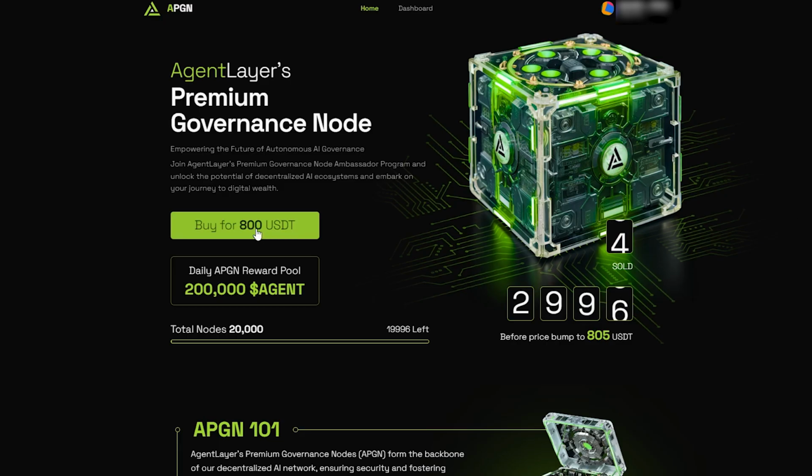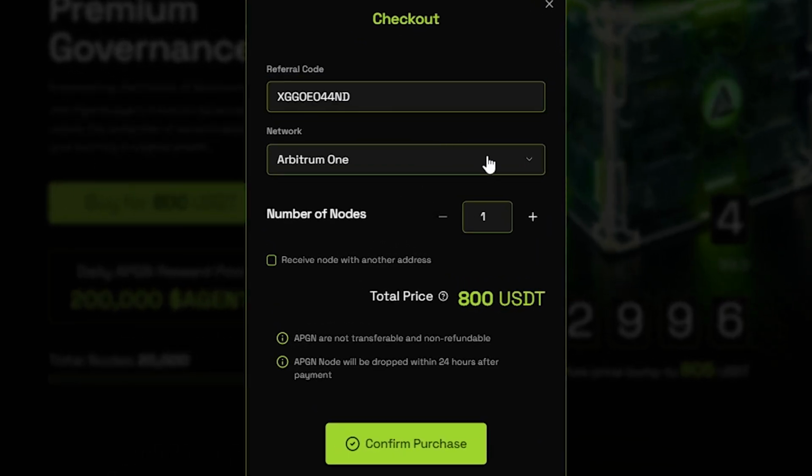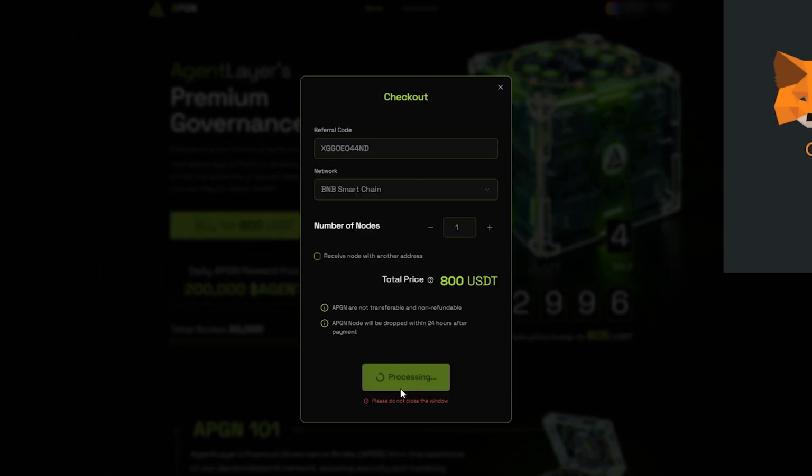To buy the node, you click here. And here we can put in a referral code. If you want, you can use this one, which is mine, and then we click here, we confirm the transaction in our wallet, and then we got the node.